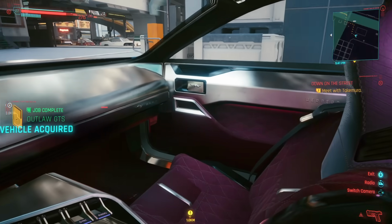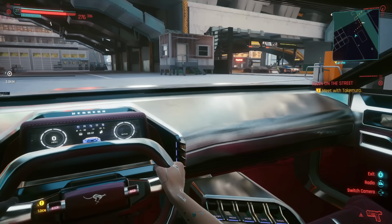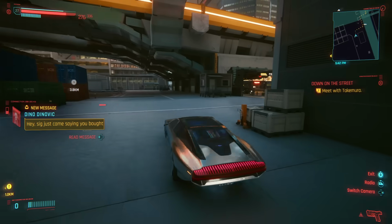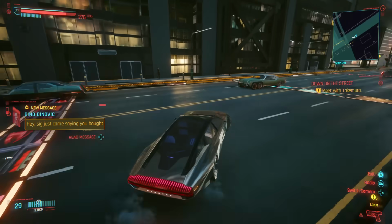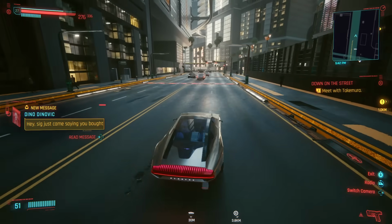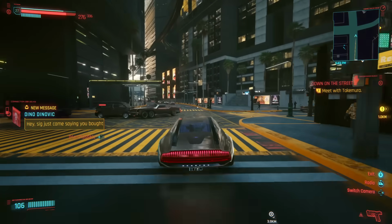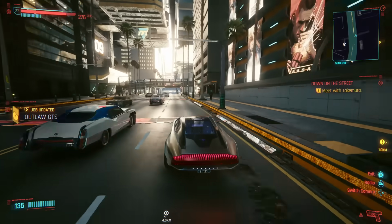I don't know how anybody will ever see it because driving in first-person mode is an absolute nightmare. But, oh, we've got the ooh-woo music on today. Oh, great. That's another reason why this car is absolutely amazing. But this car has a top speed of, I believe, 186 miles an hour. It's incredibly fast, and it's actually a little bit slimmer than some of the other vehicles on the list.